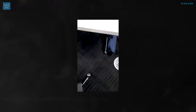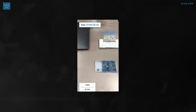AR for customer support. Have you ever contacted tech support and struggled to follow their instructions? Well, AR can fix that. Mobidev has developed an AR app that allows IT technicians to provide live instructions based on 3D on-screen directions, eliminating the guesswork from the process.